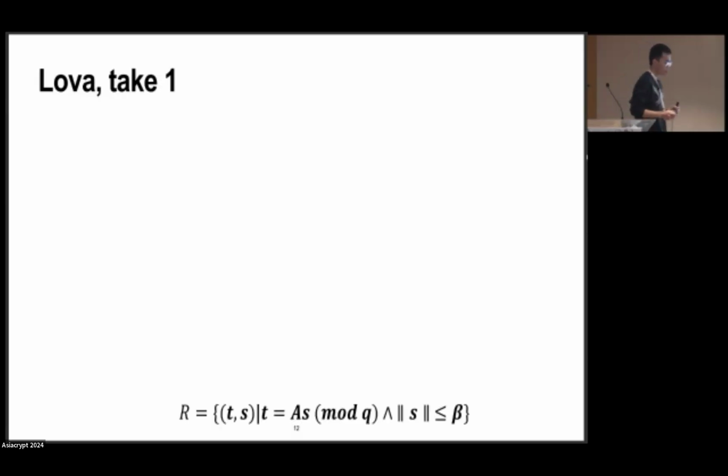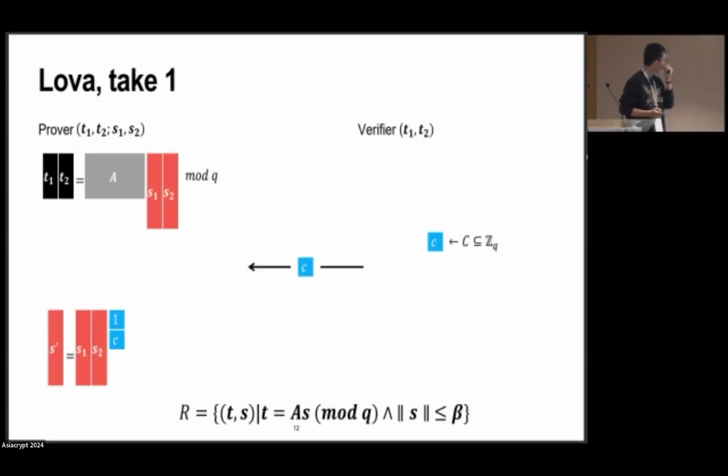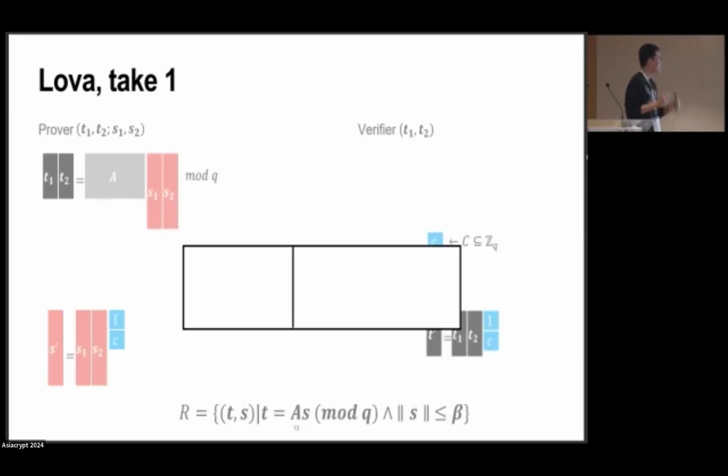So, first attempt for LOVA. We will work with this relation, the Ajtai commitment relation. The prover has two witnesses and two commitments. It works like this. The verifier starts by sampling a challenge c in Z_q and sends it back to the prover. The prover computes a linear combination. This is just a shorthand notation, like a matrix with two columns and a vector of two elements, and this is just s1 plus c times s2. Then the verifier does the same linear combination. Because they did the same linear combination, the completeness should be trivial, since they correspond to each other.